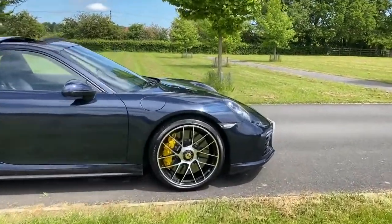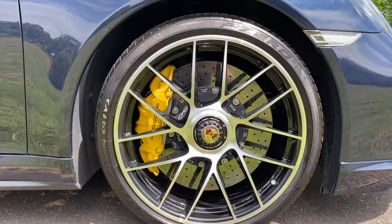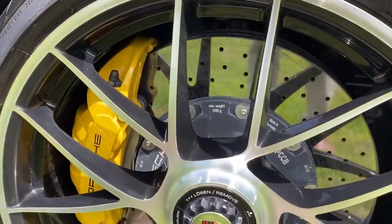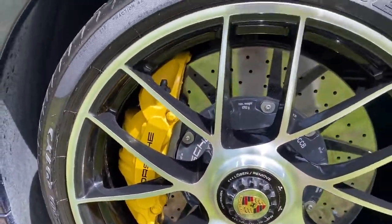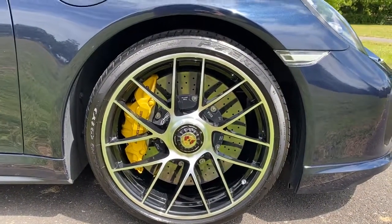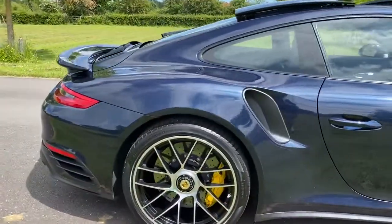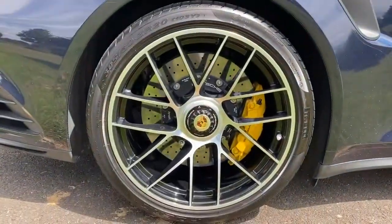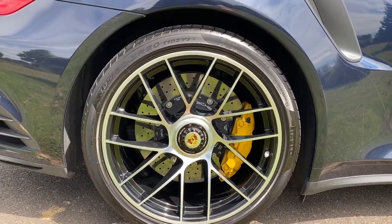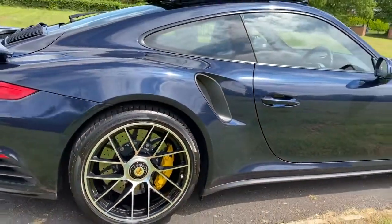So we've got these lovely big 20-inch diamond cut wheels with those enormous carbon brakes and those big calipers. So they're there for very good reason. This is an incredibly powerful car. So it's nice to have something which you know is going to bring you to a stop. And even the rear discs are generally smaller than the front because the braking happens at the front of the car, but even on the rear you've got big discs, so you know this car means business.